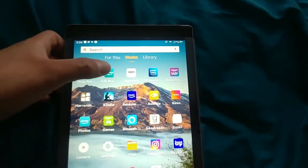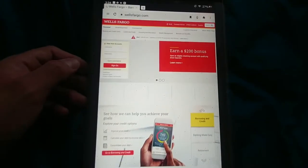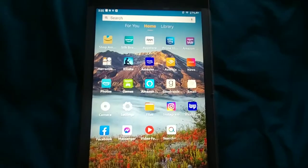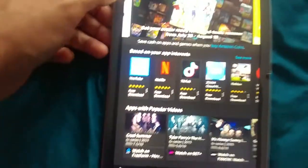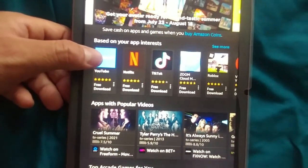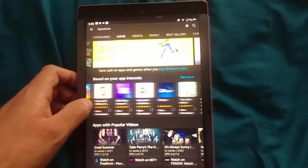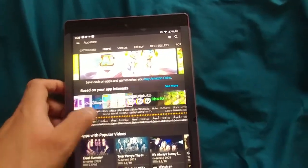And now next up is the Silk, the Amazon browser. It's just the bank and everything, but you could browse from the Amazon list on it. And here are the apps. These are the main categories of the apps, like Netflix, TikTok, and YouTube. There's also HBO Max, Disney Plus, Pluto, Hulu, everything.